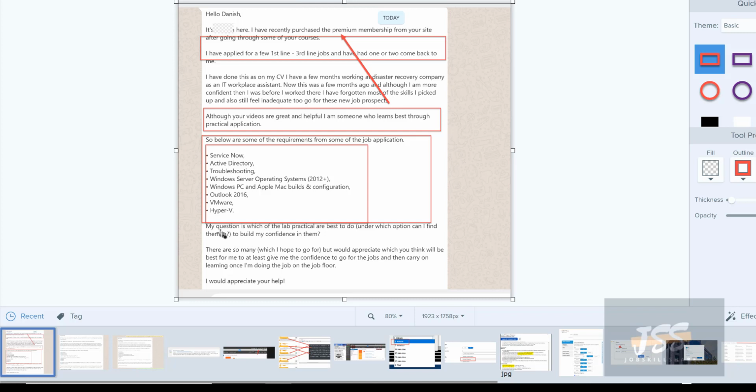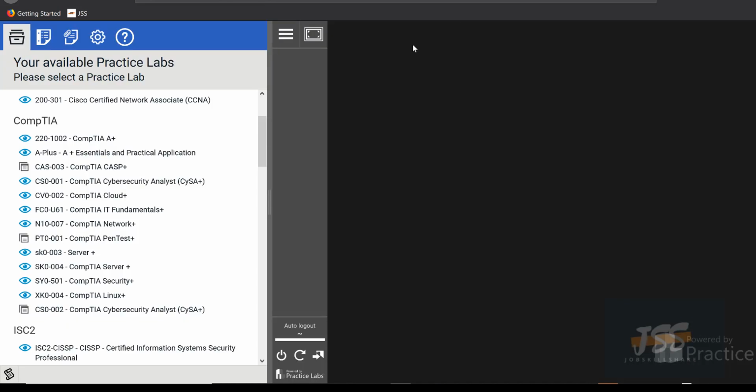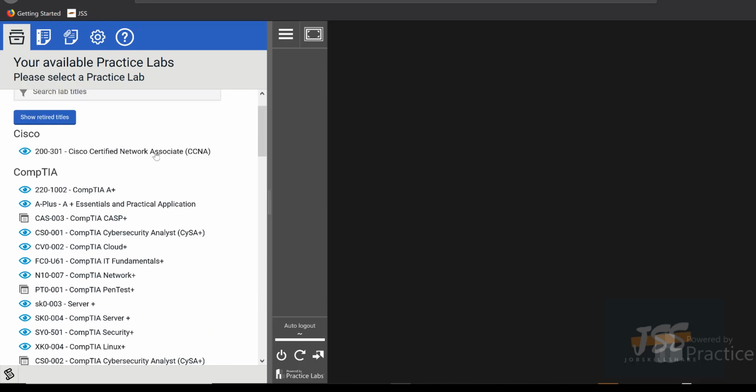So my question is: which practical lab should I be taking so that I can get my confidence? There are so many that I can pick from. Basically, this person has a lot of access. So the first thing we need to understand is what kind of access he is talking about. He is basically telling us, okay, I have this many labs, what do I do now? This is what I have for one year. That is a totally valid question, and that's why we provide this service.